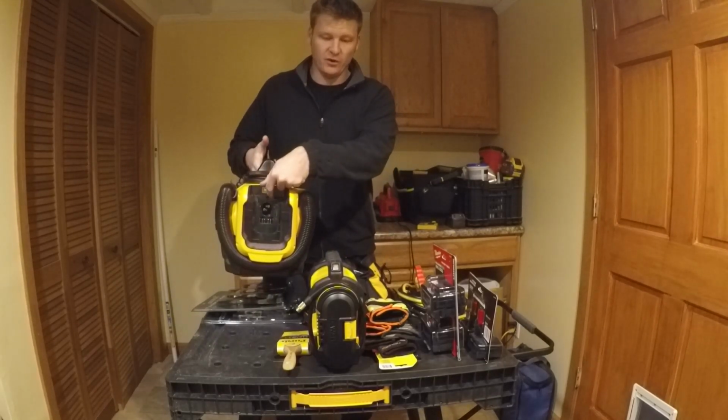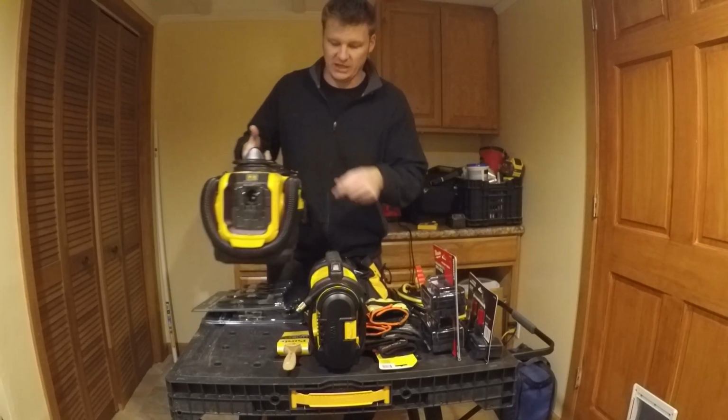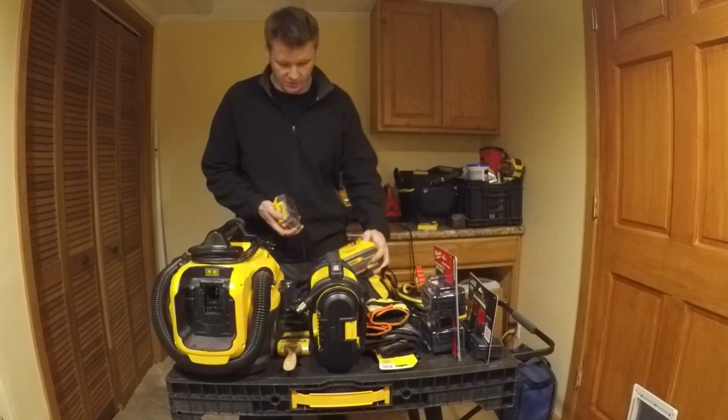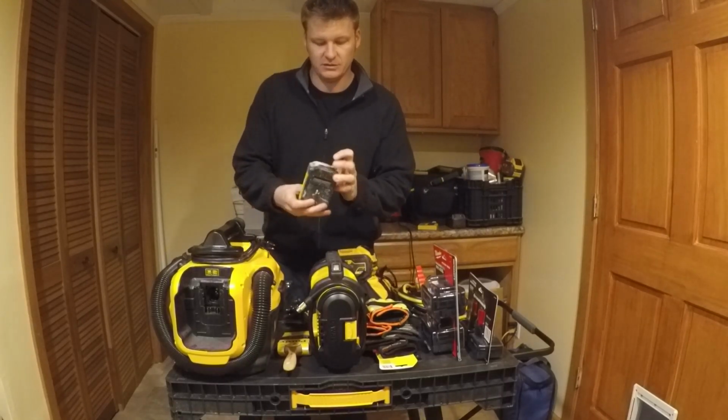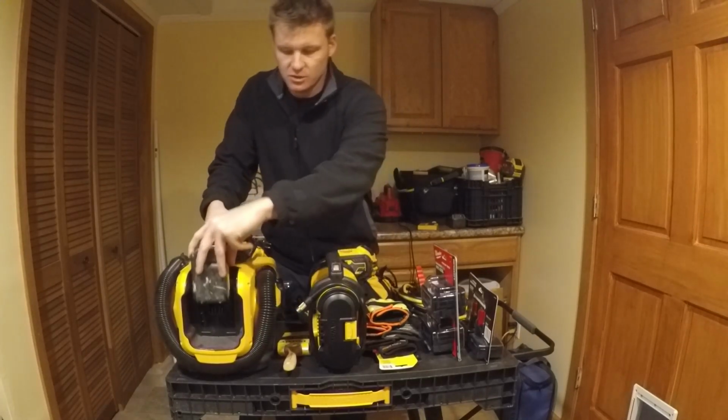You can use the 20-volt battery system, or if you're on the DeWalt FlexVolt system, you can use that too, and I'll show you guys real quick. I have two batteries here, and I'll show you. So it's kind of got a lot of paint on it, but this is their 20-volt max battery, which fits in here.